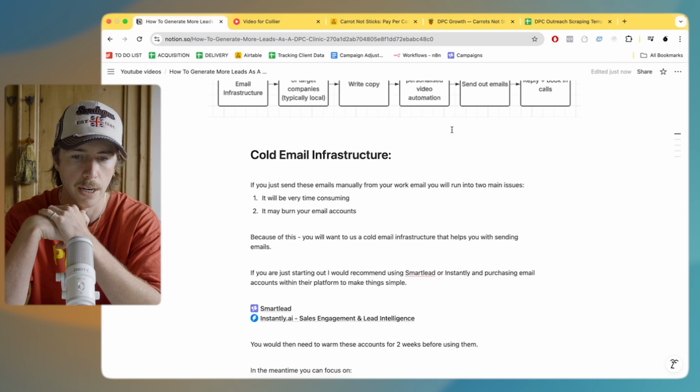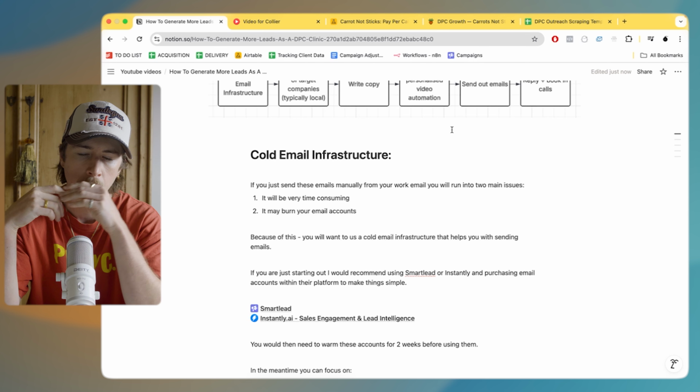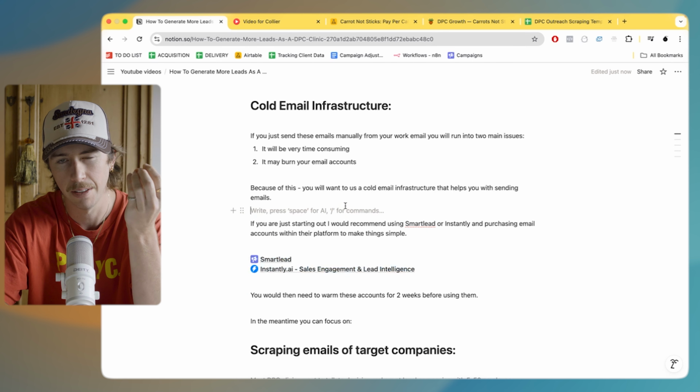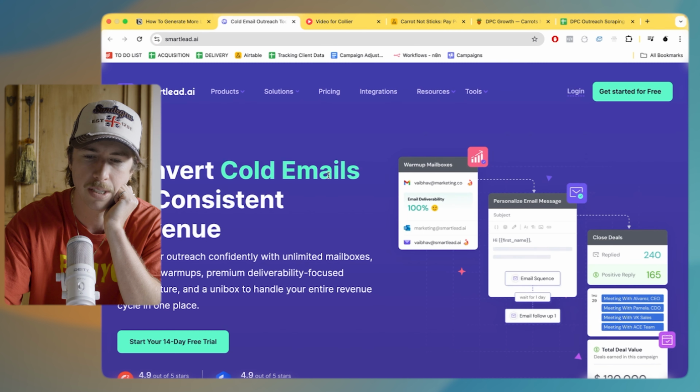Because of this, you want to set it up using a cold email infrastructure that helps with your sending. If you're just starting out, I'd recommend using one of these two and buying the email accounts, e.g. the accounts that you're going to use to send these emails, just in the app, because it's going to save you time. It'll be slightly more expensive, but it will save you time.